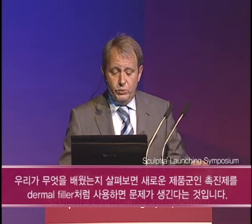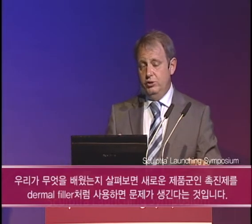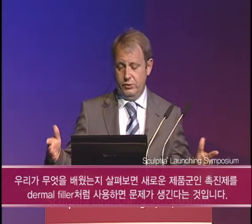If we look at what we learned, you can see that using a new group of products, collagen stimulators, in a way as a dermal filler has disadvantages. And that's what we saw in the Vega study. There were very good volumetric corrections in HIV patients, but also a considerable amount of nodules and papules, which were irregularities. Most of them were not visible, but palpable.